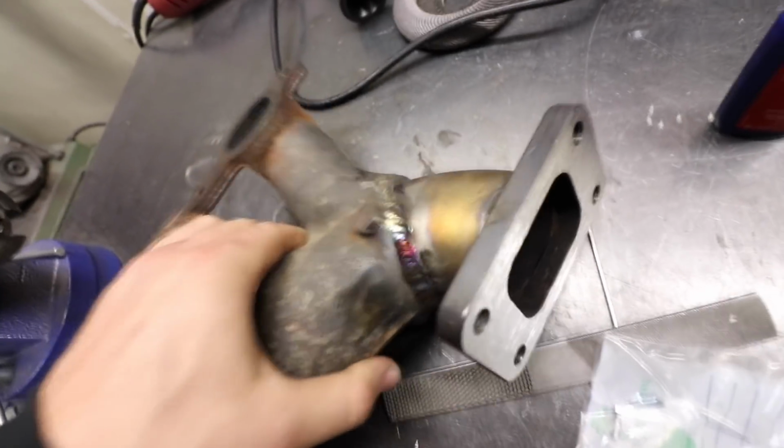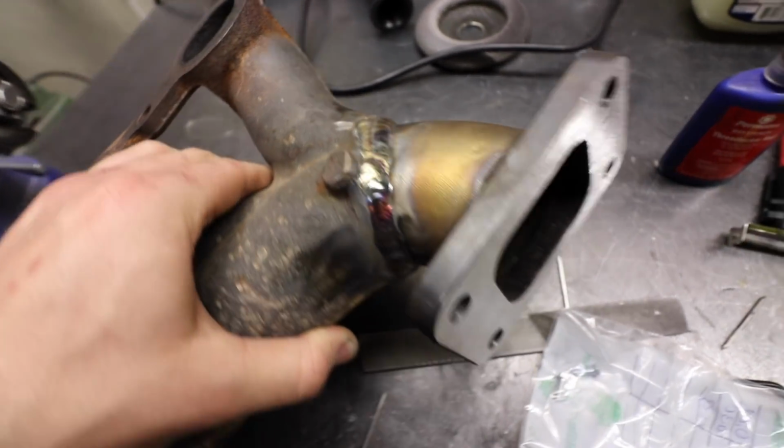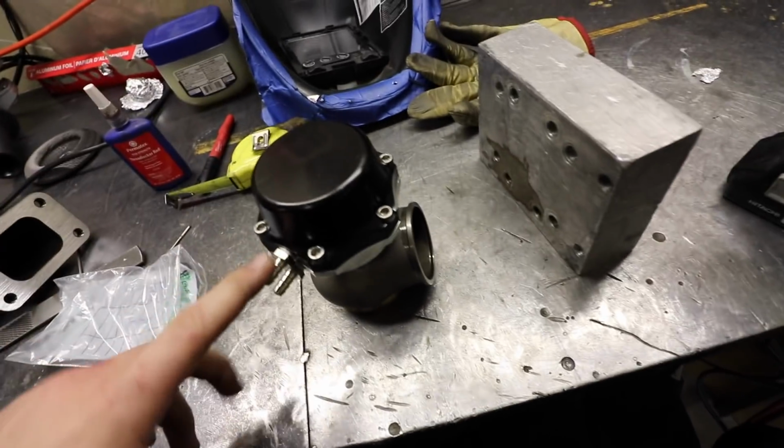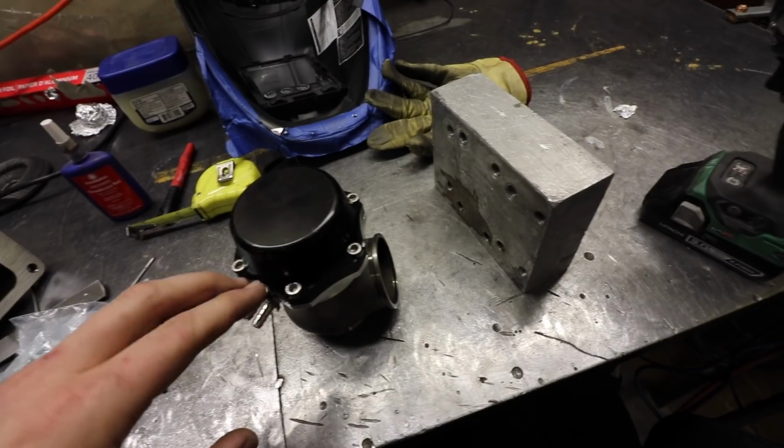But I gotta go ahead and I threw this extra weave on this other cast manifold just because. And then I also need to switch this thing around too. I need to take it apart and get it so these ports are on the other side. Really simple. Been doing busy work today.